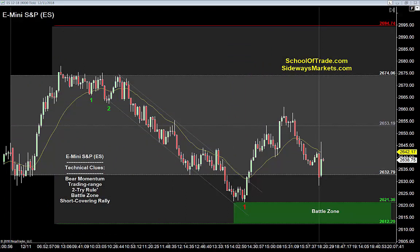How about some S&P here right now? S&P is bearish with the trading range and a pending 2-try rule. The bears have control with strong momentum going lower, but this appears to set up as a wide range tomorrow morning. My plan is to wait for these sellers to finish the second leg lower and then start looking for seller failures in a short covering rally going back up into that trading range.